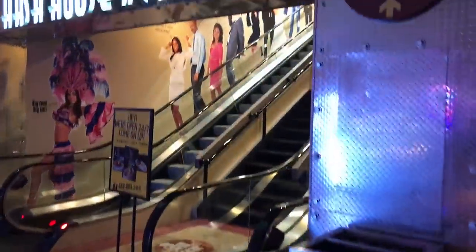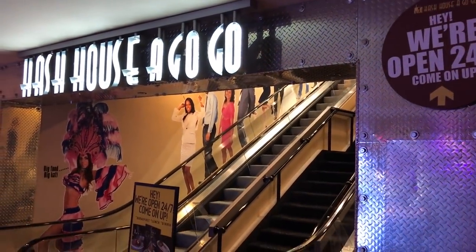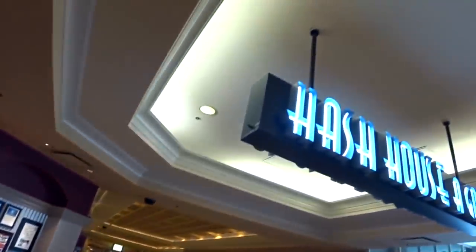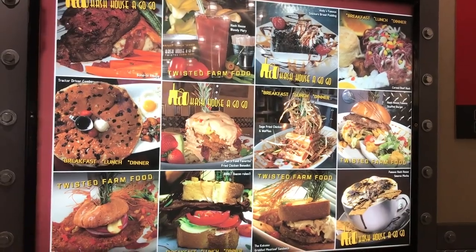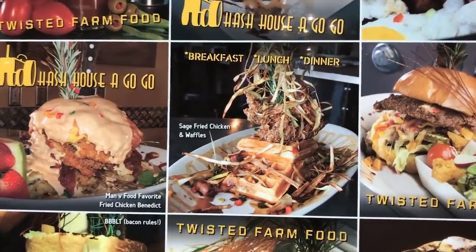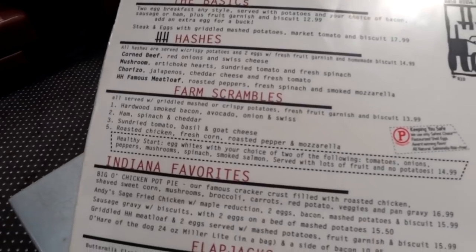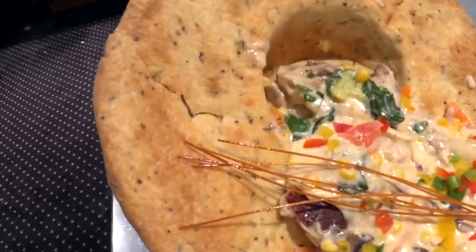One of my favorite places to eat cheap in Las Vegas is Hash House A Go Go. There are two locations, one upstairs at the Link Hotel and one inside the Rio Las Vegas Casino. Now, at first glance, the prices may not look particularly cheap. You're talking about $18.99 for fried chicken and waffles or $16.99 for a chicken pot pie. But hold on, let me tell you this, the food is huge.